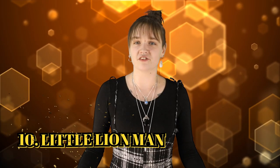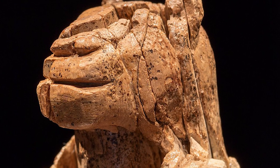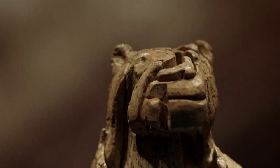Not the painfully catchy song either, but rather a mammoth tusk carving dating back over 40,000 years, meaning it was created in the Ice Age. Standing at 12.2 inches tall, it depicts a humanoid body with the head of a lion standing square and straight backed on two legs. The sculpture was carved from ivory, which was prominent in this period.